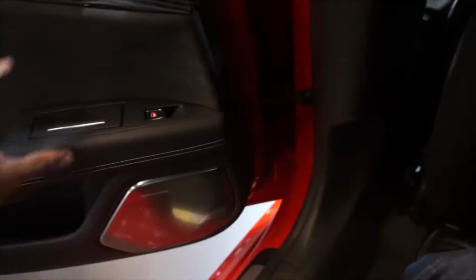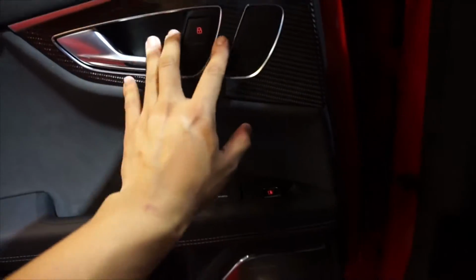Seats are very nice too at the back. I would love to sit at the back, man. Very nice carbon fiber panel right here, trims. There's two speakers right here. Actually, not speakers, but tweeter speaker. And there's another one right here behind me. So I have this surround sound.